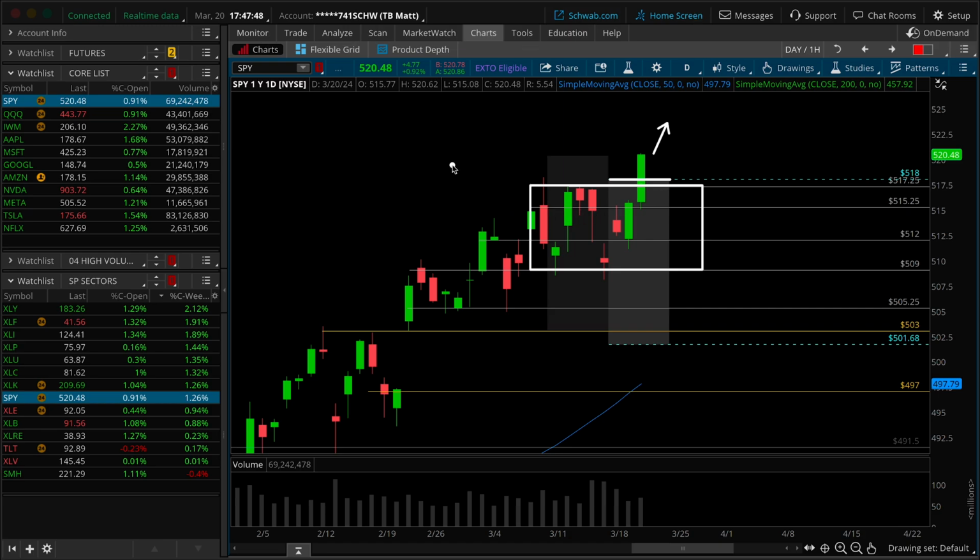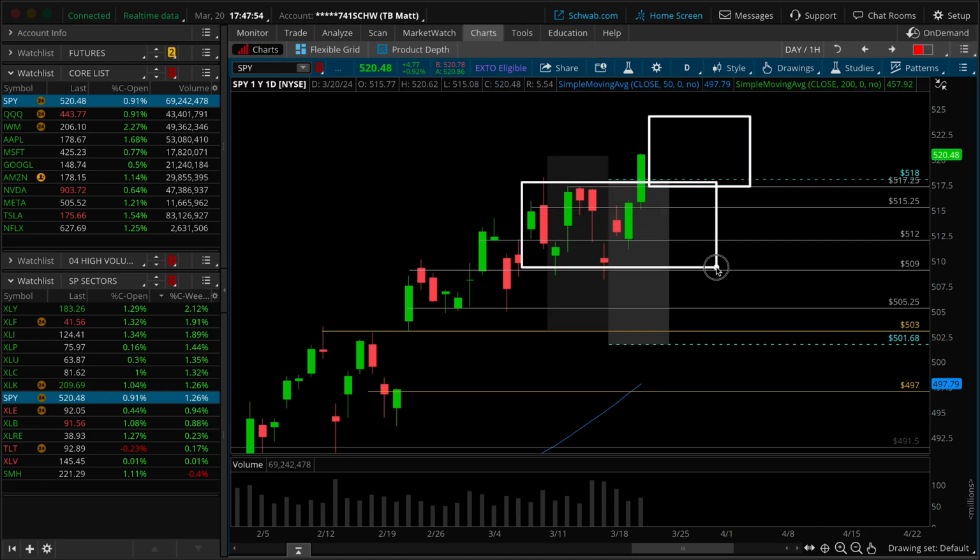Remember that markets move from areas of compression to areas of expansion, and based on a very quick eyeball test, if we are going to double this range, we're really looking at something closer to the 525 targets. Very quick eyeball test, quick and dirty. I'm not saying we have to go there, but it's a rough area where you might start to find some sellers on continuation into blue sky territories.